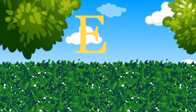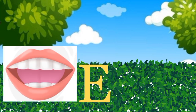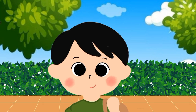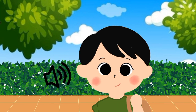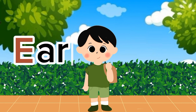Next comes the letter E. E. Kids, can you see anything starting with the letter E? Eyes. Eyes start with the letter E. Can you find another thing starting with the letter E? Ears. Ear starts with the letter E.